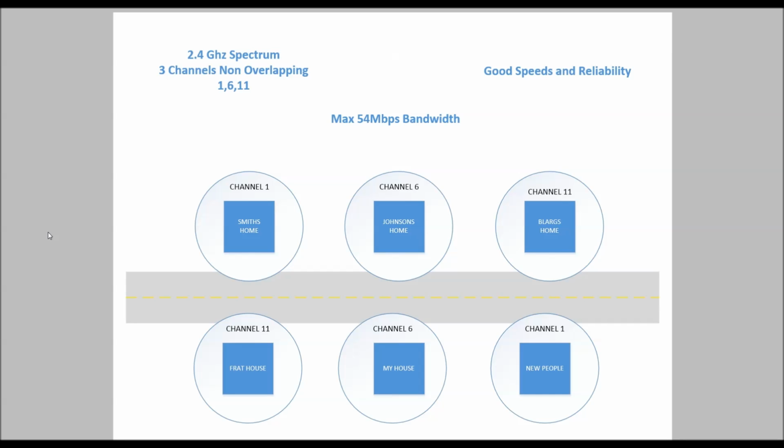And in the perfect world of sharing your neighborhood with the frat house and the new people, last name I don't know, called Blarg. Anyways, they all have independent channels, and the cell size is perfect, nobody overlaps, and everything's hunky-dory happiness, okay? This allows you to transmit at the wonderful speed of 54 megabits per second on your own internal network. Some home internet speeds are still less than that, okay?